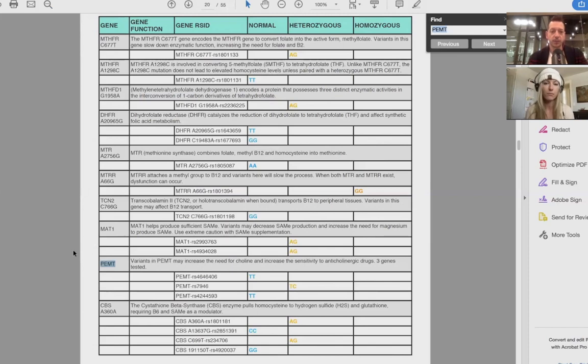If we look at the sample report here, and let's just pretend this is somebody's real report, this particular sample individual is heterozygous for PEMT. So not quite full, they don't have both variants, but actually it looks like there's a few variations here. There's actually three rows for PEMT. So they've got two wild type variants and then one heterozygous. When I look at that, I actually wouldn't be that concerned, but I'd also want to know, is this a female? Has she been pregnant? Is she nursing? How many pregnancies has she had?